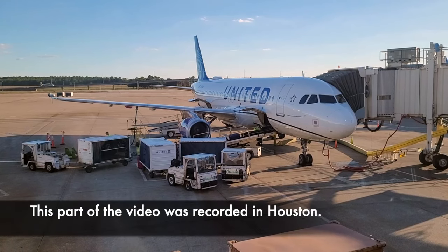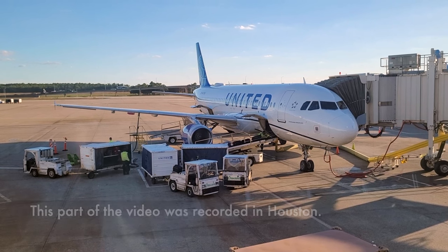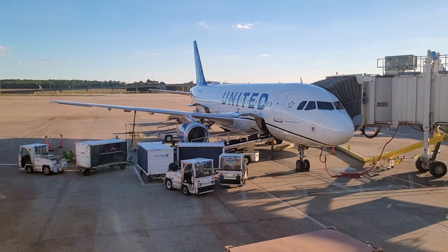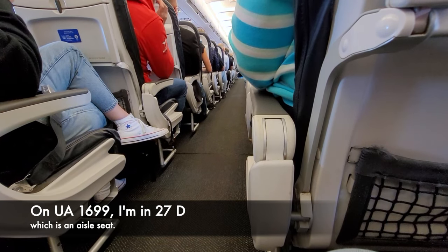Here's my plane. It's a 22-year-old Airbus A320-200, registered N473UA. It was delivered to United on May 15, 2001, and also flew with Ted. It arrived earlier from Chicago O'Hare.